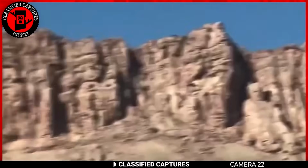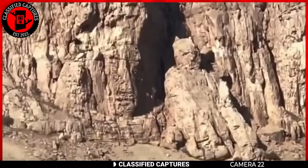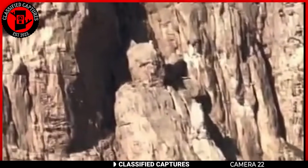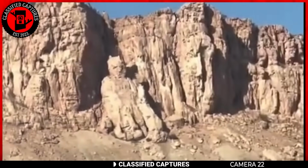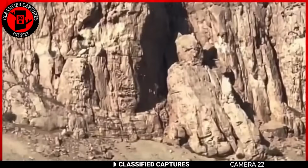Throughout history, petrification has been a topic of fascination. Some cultures even believed that giants and other beings were transformed into stone by natural forces or supernatural processes. While geologists might explain such formations as the result of wind and water erosion, it's hard not to wonder when you come across a figure like this with such human-like appearances.